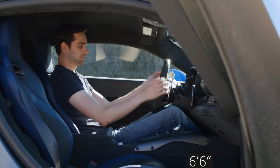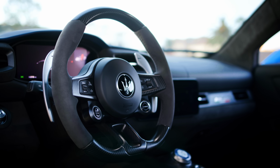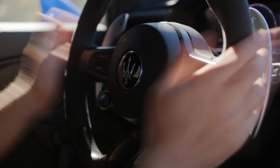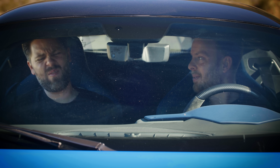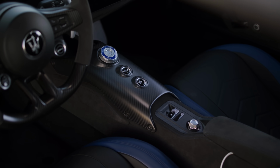So, steering wheel from an Alfa Romeo Giulia Quadrifoglio. Oh, is it? Well, look at it. It's the same thing. It's the same buttons, right? It's a bit thicker, carbon fiber, the whole thing. Yeah. This is not a $200,000 feeling interior. This feels like the C8 in some ways. I don't know if I fully agree. Just this bit here does. I really like this button. Yeah, this scroll wheel.